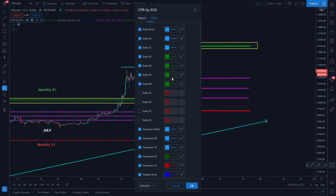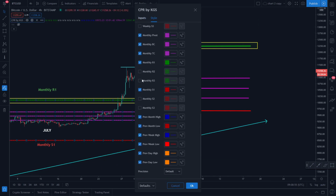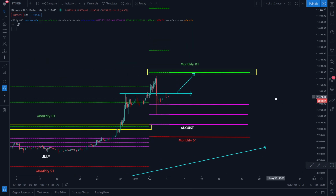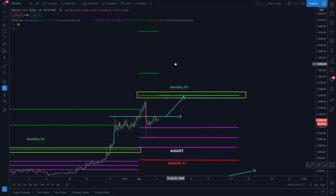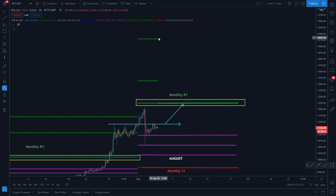So if you look at the R2 and R3 area of the monthly CPR level, you can see this is the R3 level, okay? And let me show you guys, in our case, if this is a scenario, our R2 level is exactly at 13,150 and our R3 level is going to be around $14,820, guys. So around this area, these are our target areas.